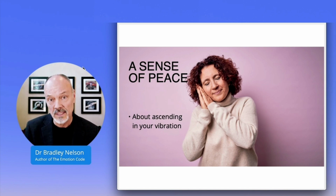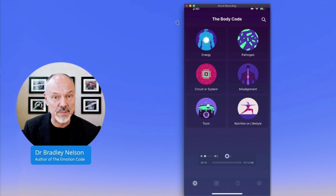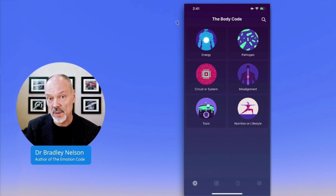So you can do that. All of these things are things that I'm doing. They're all things that you can do. We can all stay in a higher vibration. We can work on each other. We can help each other. Luckily, with the Body Code, as you know, we're not limited by distance in any way. So you can work with loved ones, family members. It doesn't matter where they are in the world. You can work with them and help them to function better and be healthier and have a higher functioning immune system.